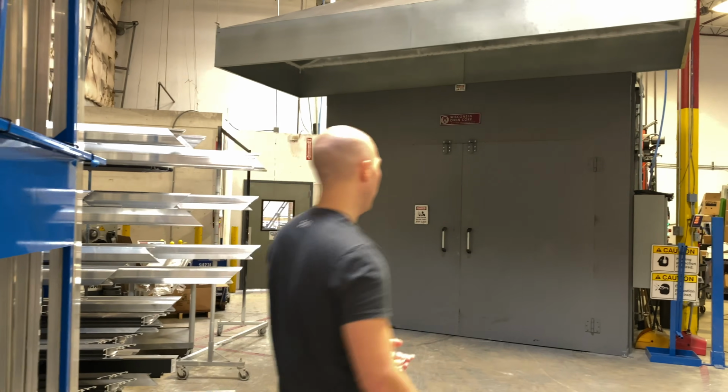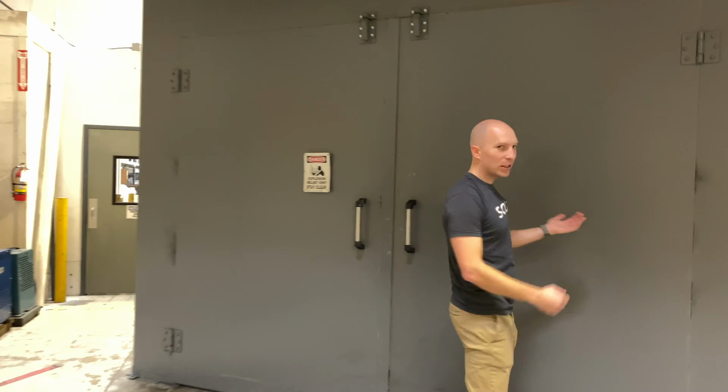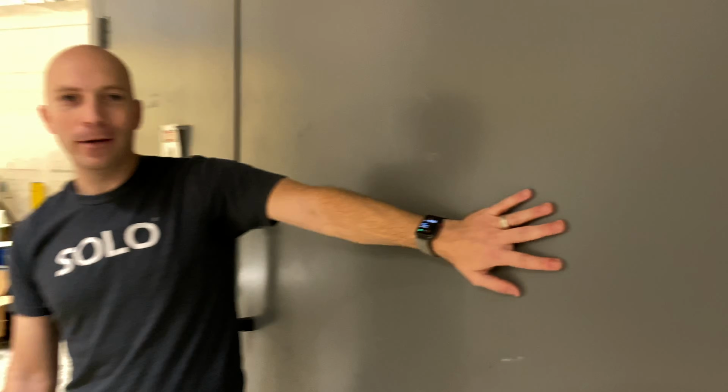And you can actually feel, as you walk up to this oven, it's 400 degrees inside this oven right now, but I can touch this door and I can hold my hand on it and it's barely warm, right? Which is really important in a production facility.